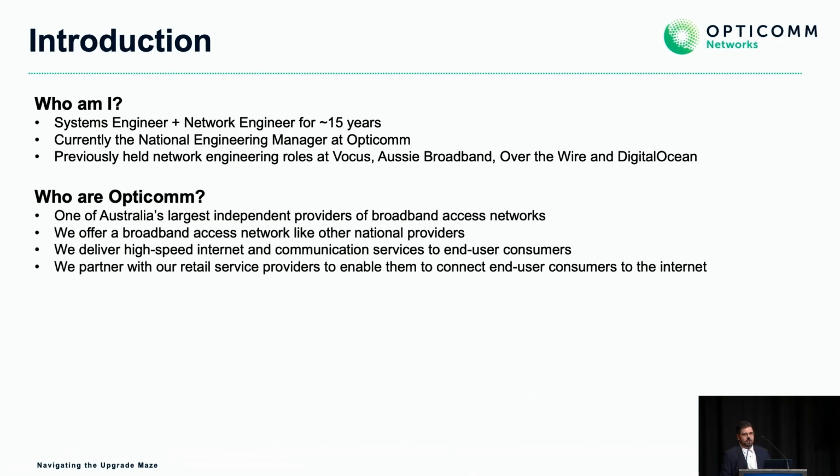So, who are Opticomm? Well, we're a competitor to many different access fibre networks in the residential market. Direct competitor, of course, to the National Broadband Network. And our aim is to connect our customers to the internet via our partner RSPs.